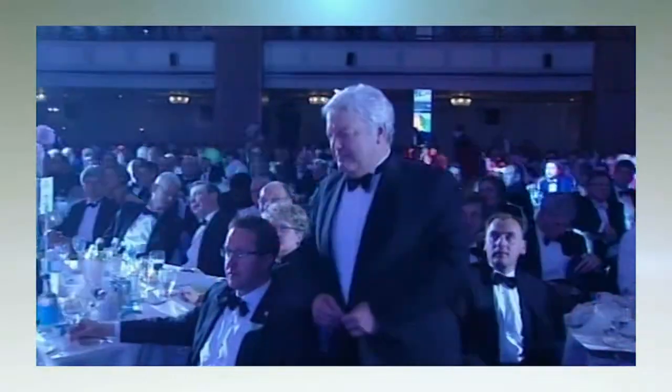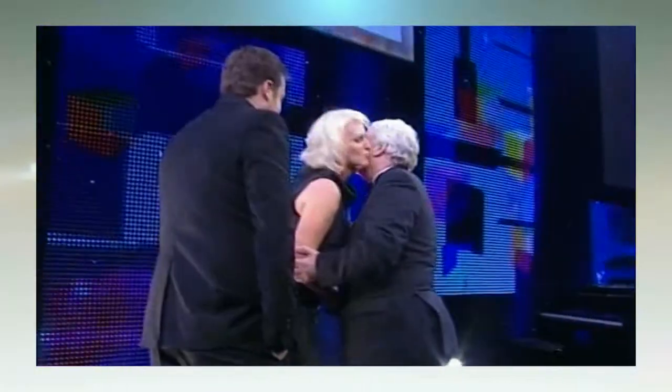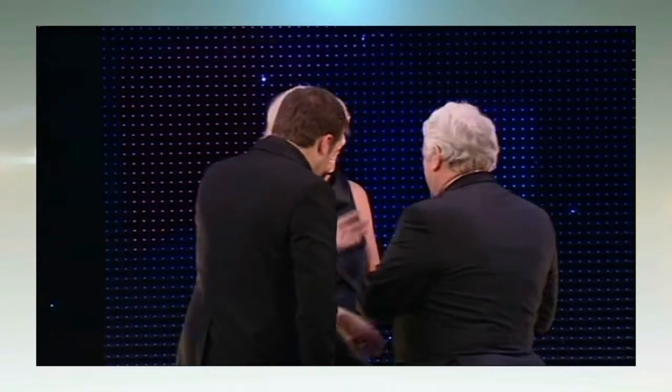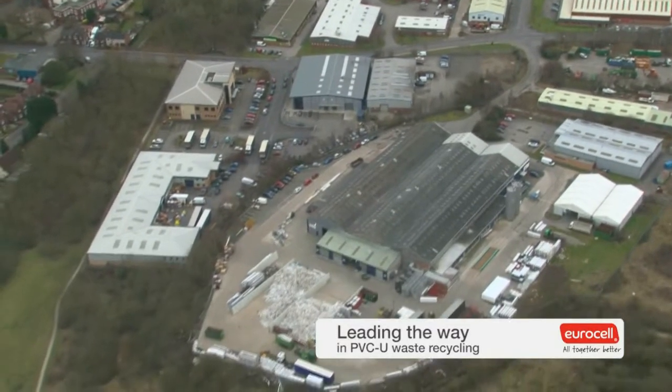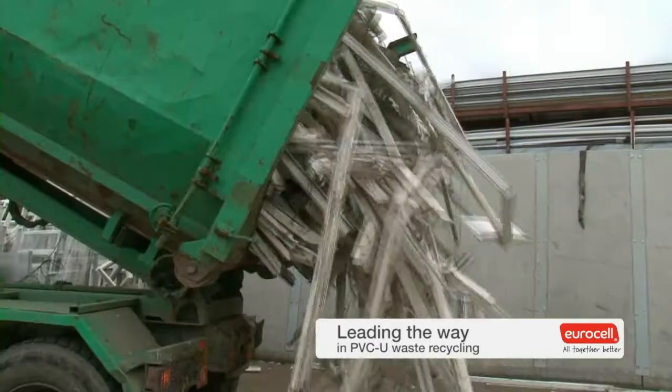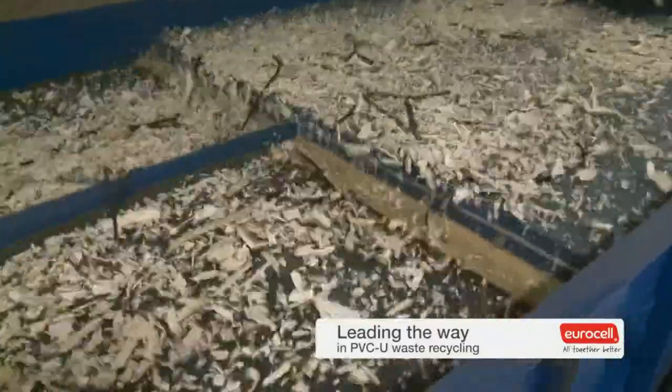Over 2011, Eurocell cemented its reputation as a leading manufacturer of sustainable building products, with turnover up 3.5% to £150 million, continuing 10 years of consecutive growth. Its new £3 million PVCU recycling facility can process up to 12,000 end-of-life window frames a week.